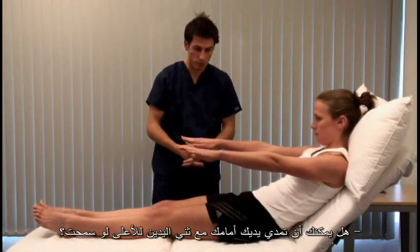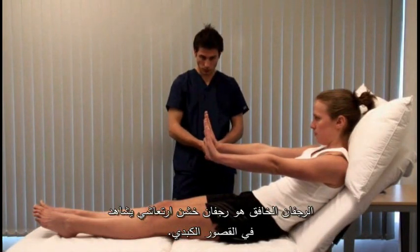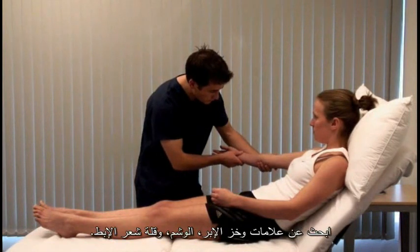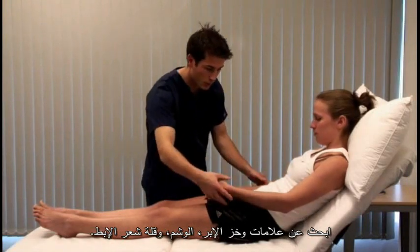Could you place your arms up in front of you and cock your wrists back, please? Asterixis is a coarse, flapping tremor seen in liver failure. It can also be seen in cardiac, respiratory, and renal failure. Look for needle tracks, tattoos, and a paucity of axillary hair.